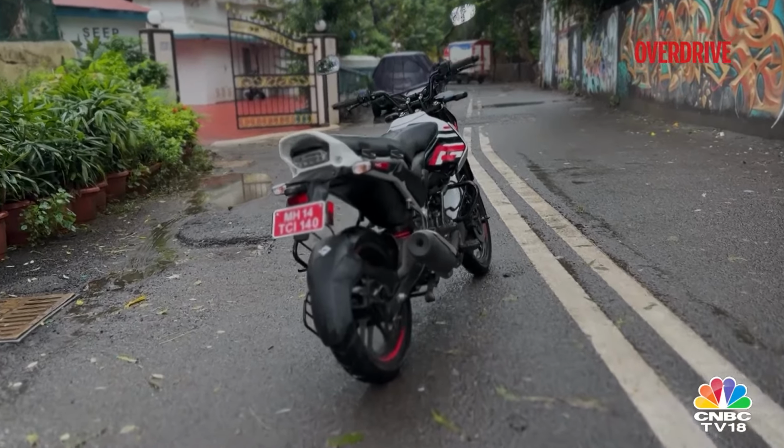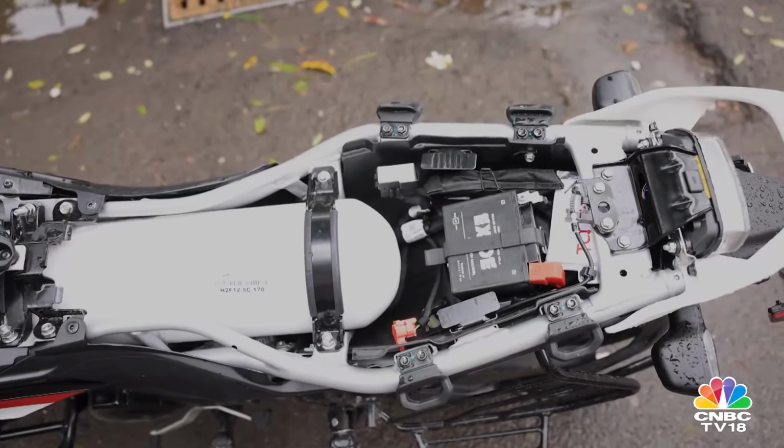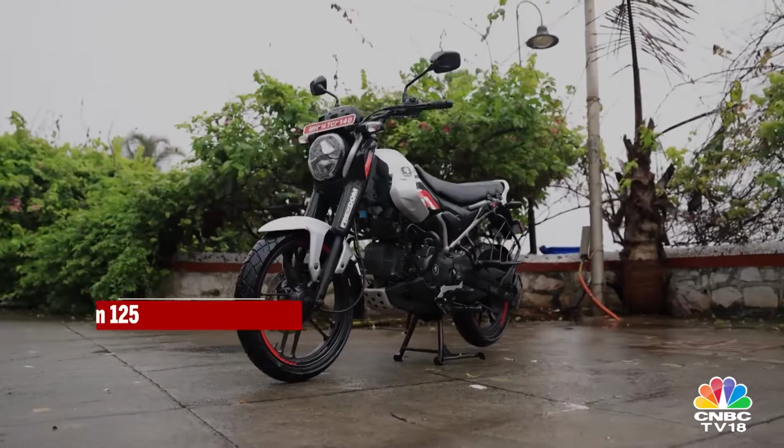At the rear of the motorcycle, there are a couple of bolts near the tail lamp that allow you to dismantle the entire tail section and allow you to service or replace the CNG tank when unscrewed.